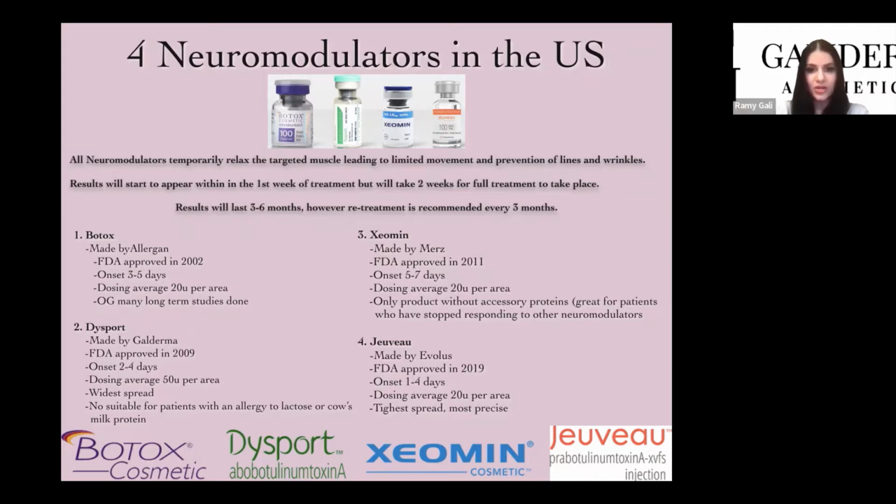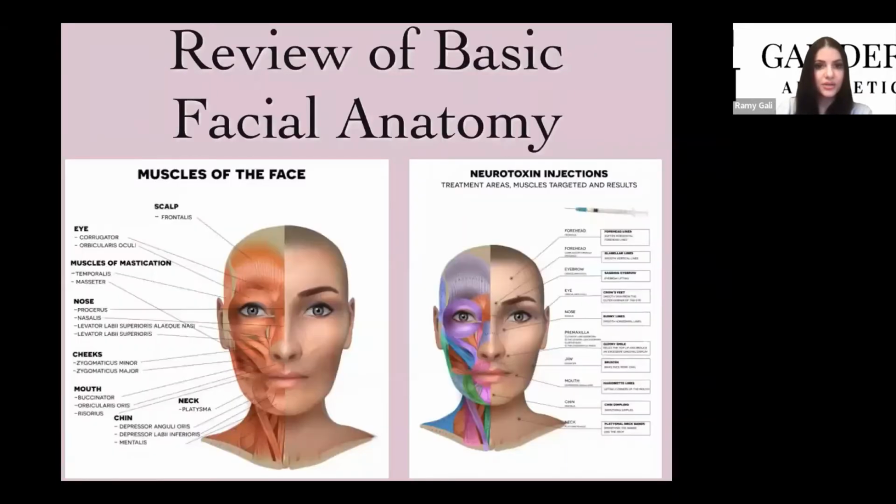And then Xeomin and Botox. Xeomin differs in that they do have accessory proteins, so it's great for patients who have stopped responding to the other neuromodulators. And Botox has been around for a very long time, so there's a lot of long-term studies done with them. Overall, I would say they're all wonderful neuromodulators and they all work very well. It's just really critical that whoever is doing the treatment understands the different characteristics of each one when they're making their treatment. Botox, Xeomin, and Jeuveau are dosed very similarly, and Dysport's a little bit different because of their dosing. So let's do a review of basic facial anatomy.